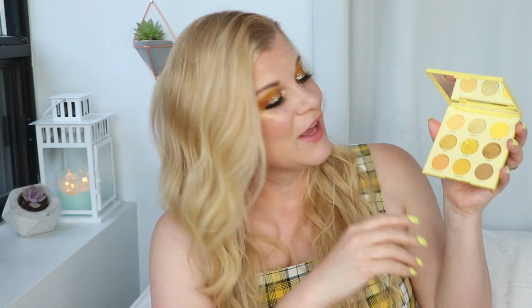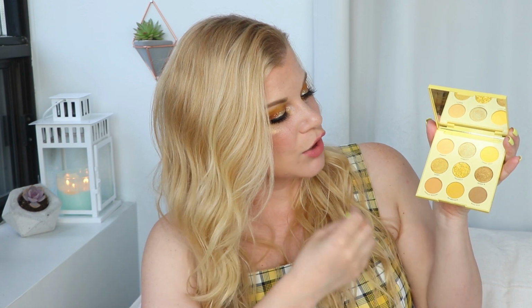So the look I'm wearing today, I probably could have made it with this palette, but I haven't actually used this on my eyes yet. So the Honey palette is another monochromatic 9-pan eyeshadow palette. I can't say enough good things about these palettes by ColourPop. I'm just so enthusiastic about them because they're so much fun. So it's yellow themed. There are a good amount of yellows that are different in tone in here. The only thing I feel like it's missing is just a slightly deeper brown yellow color.